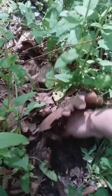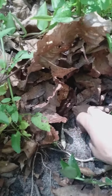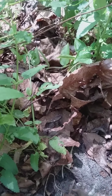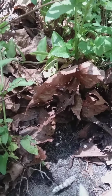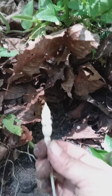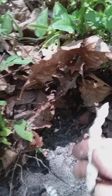Okay, so here we go. Can you see that? That's a small one, but they do get really big. Really long. Oh, look, there's a couple of them. So this is a short one. And as you can see, you can eat this. Part 2 has a different taste to it. Here's another one.